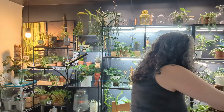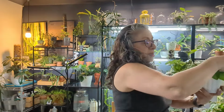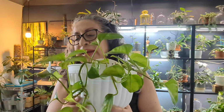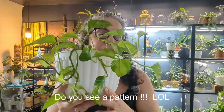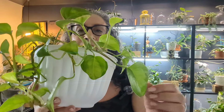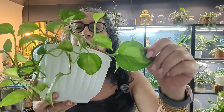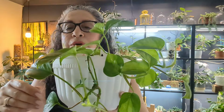Now, one that's not doing so well is my pothos global. This used to be very bushy, then it got thrips, and until I got rid of them, most of the leaves dropped. But I just love the green on green. Look at that. It's almost see-through. You can see my thumb through it. So I'm hoping that this will start bushing out.